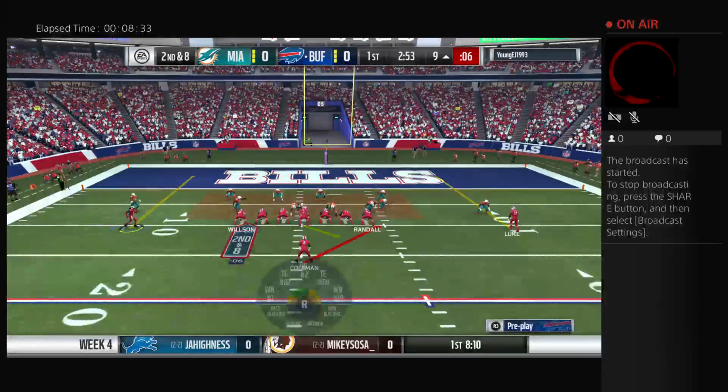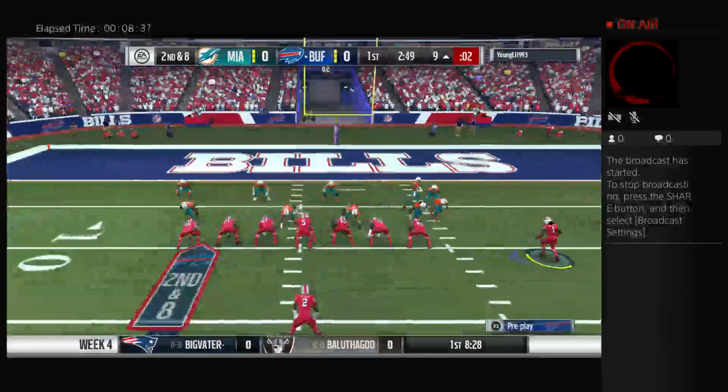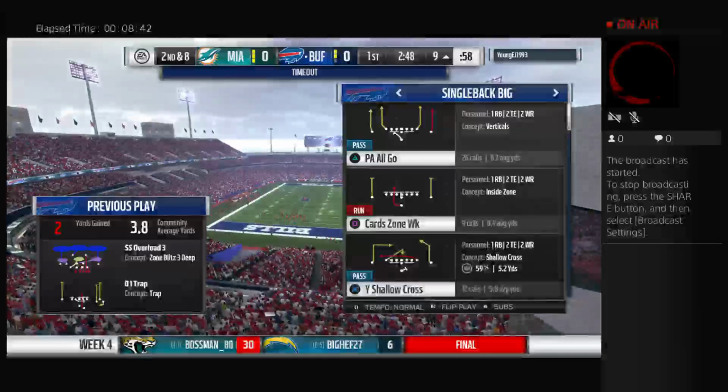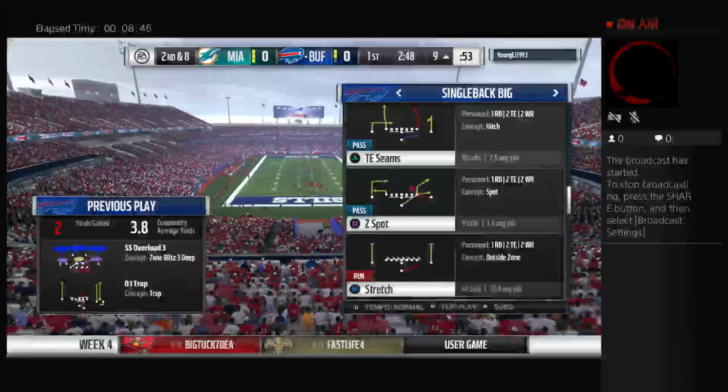In motion right is Watkins. Play clock winding down. Now with just 1 second showing on the play clock, we're going to get a timeout. They'll have 2 remaining as we step aside here in this first quarter.